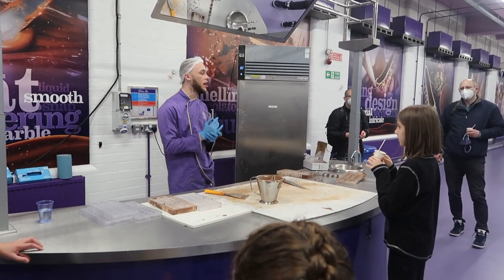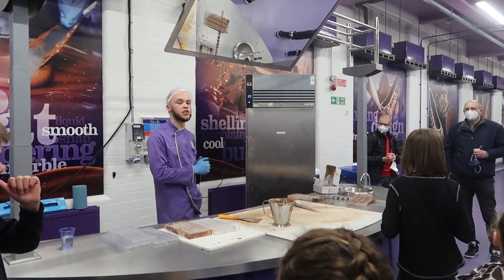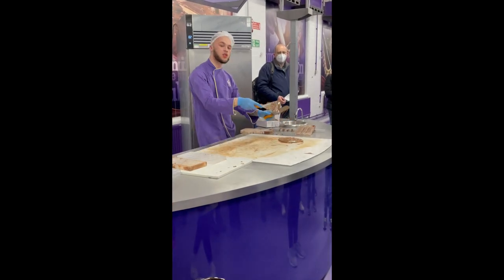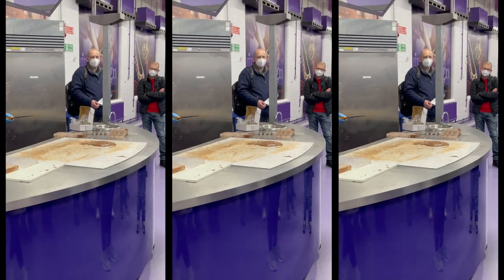Welcome to chocolate making. This is where we'll make one of our handmade products. You might have seen some of our chocolatiers over there. We're going to do it two or three times, just make sure the chocolate's nice and cool. Before we do that, you want to see the chocolate go up in the air? Yeah, like that. You ready?